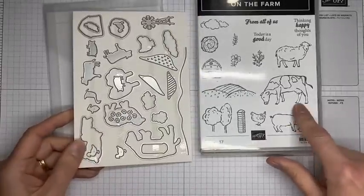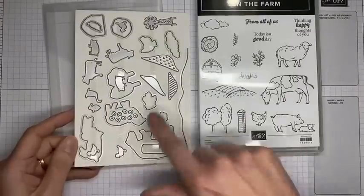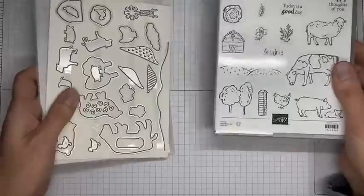And again, your stamped images, you've got that one cuts out the silo, and we've got a little cow. The pig is in here. The pig and the baby pig are in here. So lots of great dies. Another cute little stamp set.